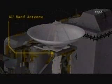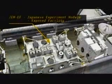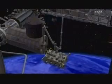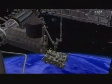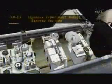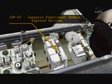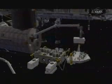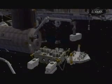Additionally, on this mission, we have the 2 Japanese elements. We have the Exposed Facility, or EF, and the EF will be mated permanently to the Japanese pressurized module, where it will serve as a platform to perform experiments out in the vacuum of space. Also on this mission, we have the Japanese Exposed Section, which is basically a carrier that will be used to take to space 3 large payloads that will then be mounted to the EF during the mission, and then it will return home.